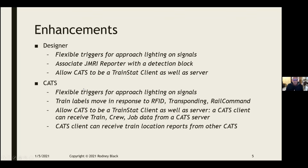Again, I'll go into this in a little more detail. And the reporters allow train labels to move in response to RFID, transponding, RailCom, things like that. So the external things can position train labels on the CATS panel. Then the train stack client piece will allow CATS to be a train stack client as well as a server. You don't want to do both on the same CATS instance.